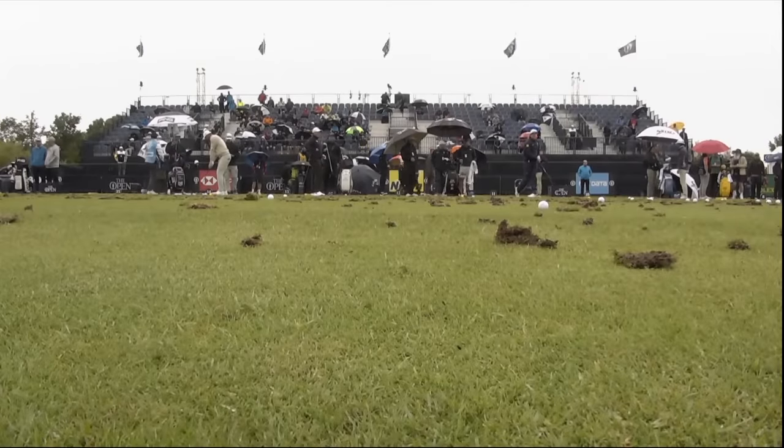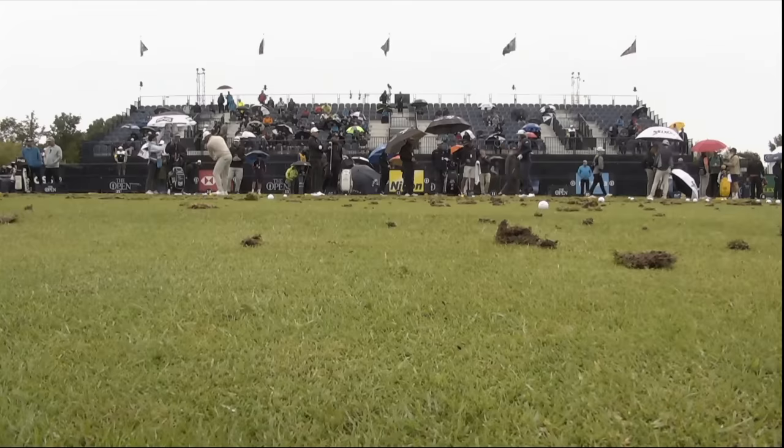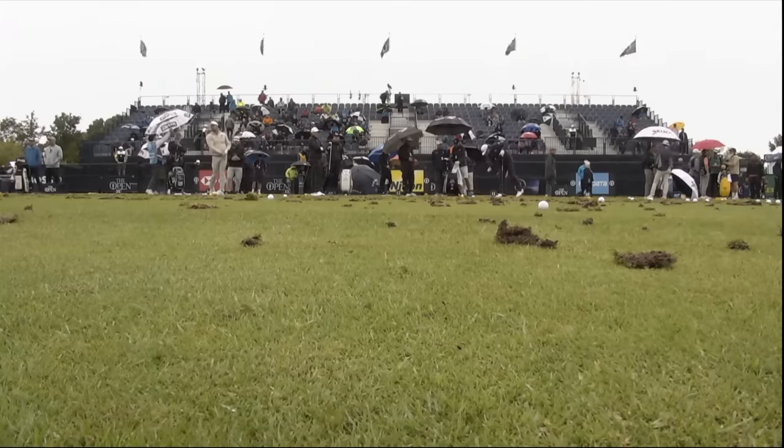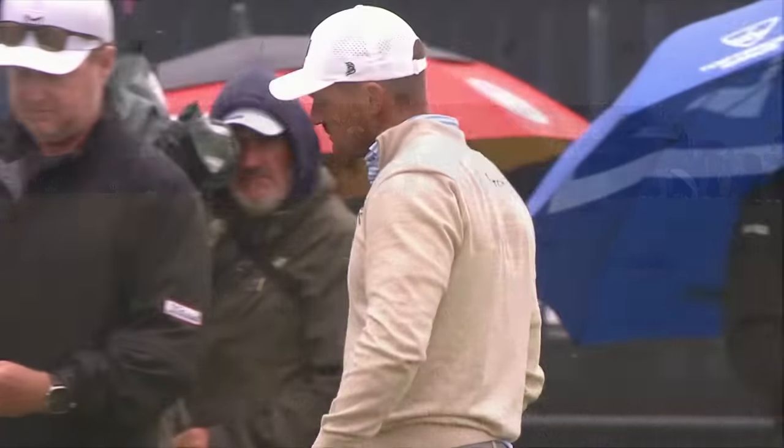Get sights live at the range that you don't get much elsewhere. This is a worm's eye view of Bryson and the other players there on the range.